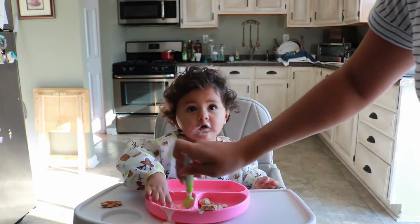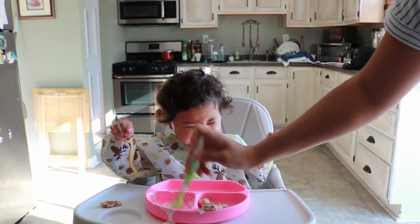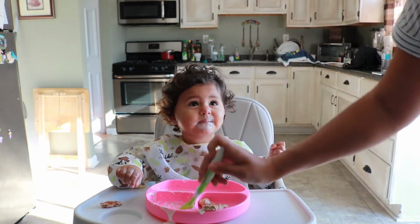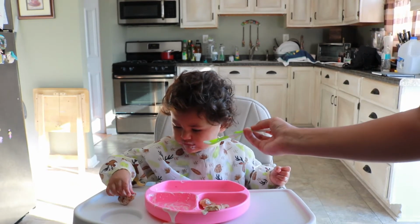If you're wondering where Bella's at, she's right under the table. Does your dog do that? Just waiting by the high chair. Yeah, mommy. Waiting by the high chair, just waiting for something to fall.